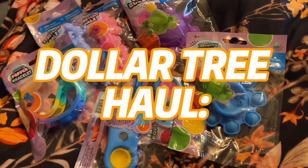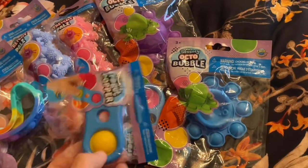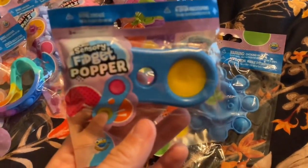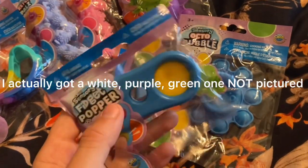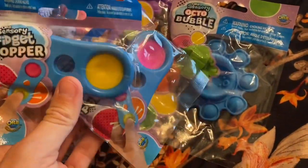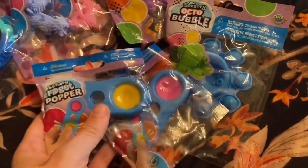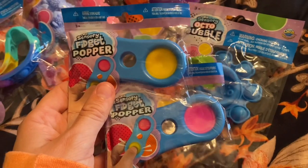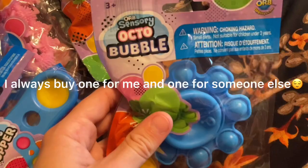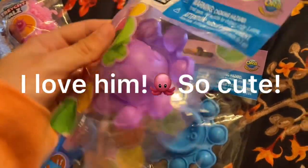Alright, so far I haven't opened any of these guys yet. This isn't everything that I've gotten from Dollar Tree yet, but I will do a little haul for you guys real quick. So I got 2 of these Orb Sensory Fidget Poppers, the Simple Dimples. So these 2 have blue around and it's yellow and pink. I got a white, green, and purple one, but I actually already opened it. One of these is for me and one of them is for a gift. Same with these little octo bubble dudes. The purple one is for me and the blue one is for a gift.